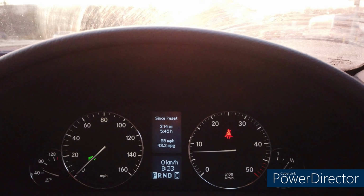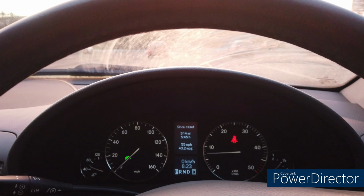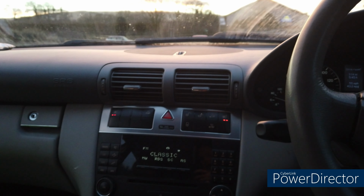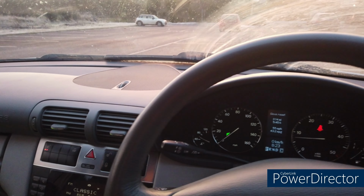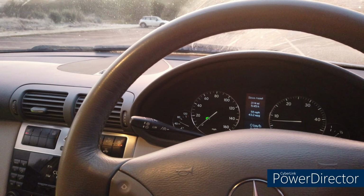315 miles down. I've got another 200 miles to head back down south. It's like 270 up here, 270 back, something like that. So I just thought a quick rundown again. As you've seen in the previous bits, I'd already got there, and now we're just going to give it another walk around.